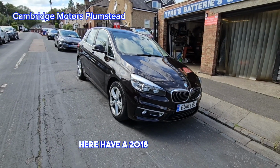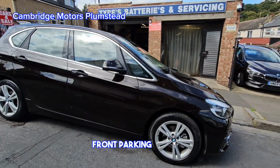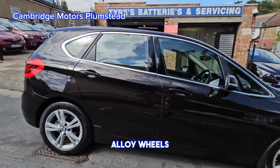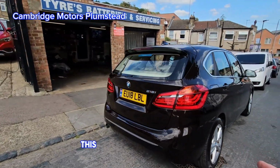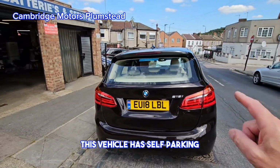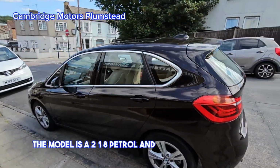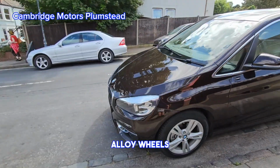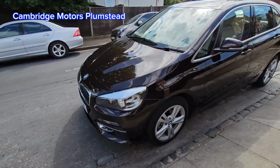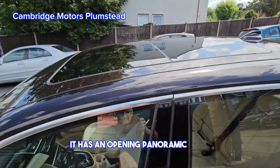Here we have a 2018 BMW 2 Series, front parking sensors, alloy wheels, rear parking sensors. This vehicle has self-parking. The model is a 218 petrol, and a nice metallic brown, alloy wheels. It has an opening panoramic roof.